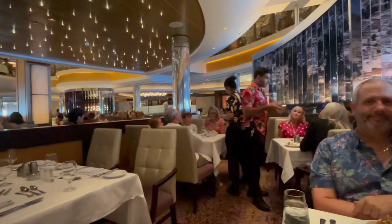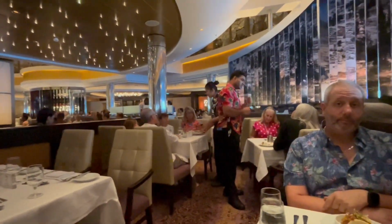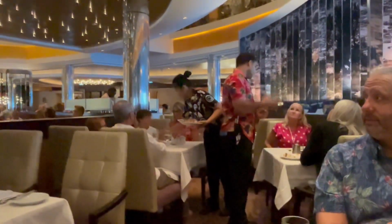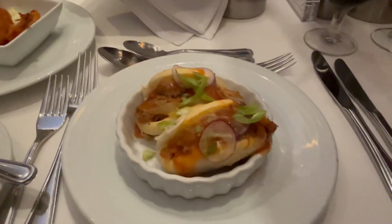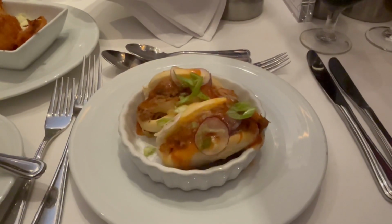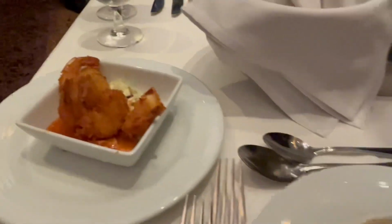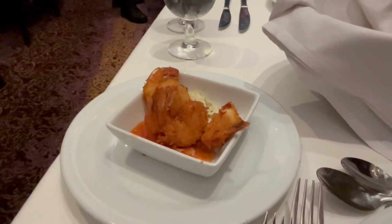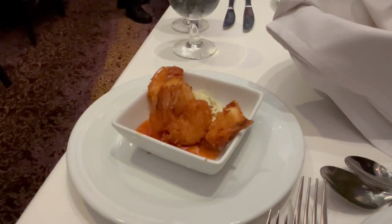Day 3, it's Caribbean night. So as you can see, everyone is all dressed up in Caribbean themed clothing. For our appetizers, both me and Jason decided on the Asian style pork bao tacos. And I decided to give the coconut shrimp a go because our waiter said it is very good tonight.